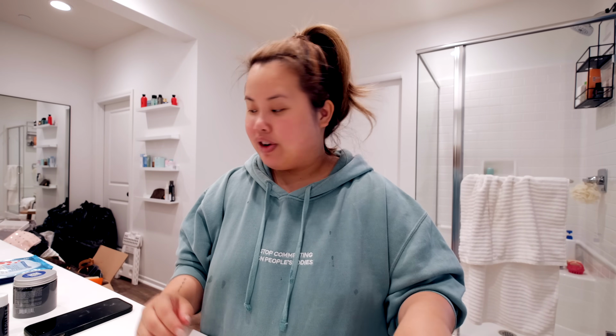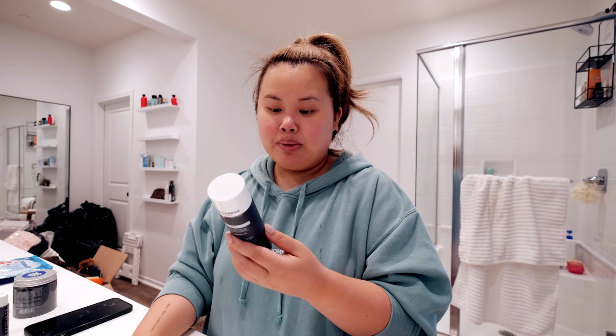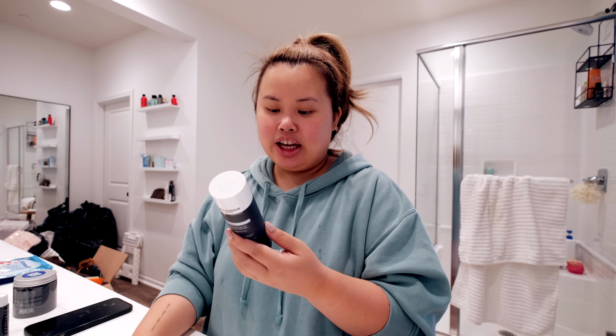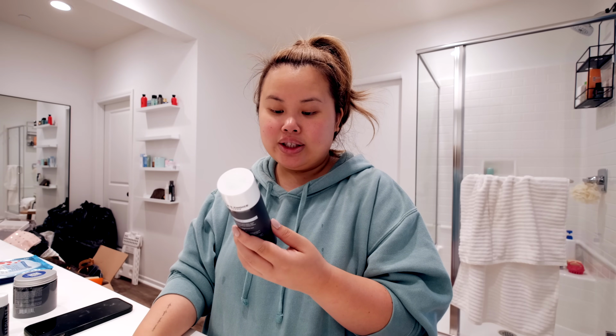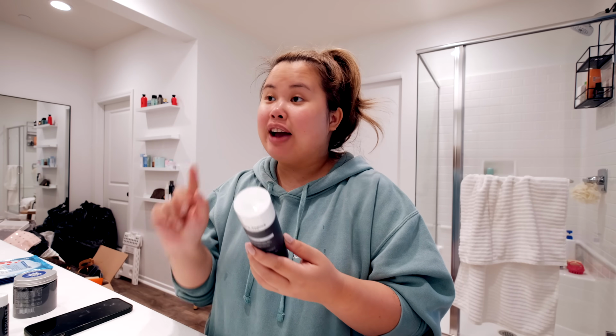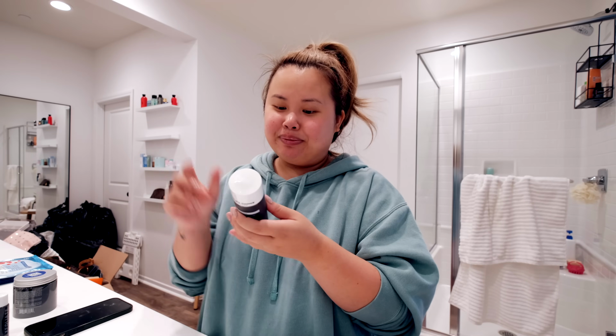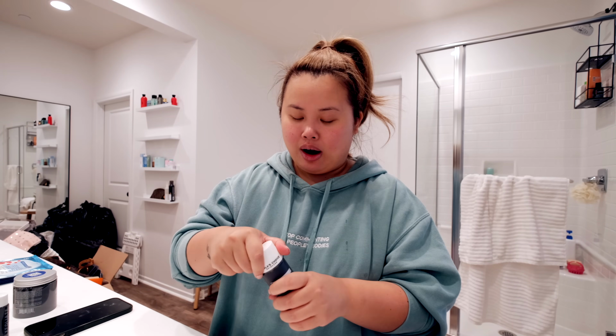The next up is my favorite. This is the Paula's Choice Skin Perfecting 2% BHA Liquid Exfoliant. All skin types, unclogs and shrinks enlarged pores. Check, it does do that because I notice my pores are shrinking. Smooths and evens skin tone. I have noticed that too. Have you guys noticed that? Before I started using this, I used to have pigmentation and it would be more red than this. I've noticed it, right? Lightweight liquid absorbs quickly.